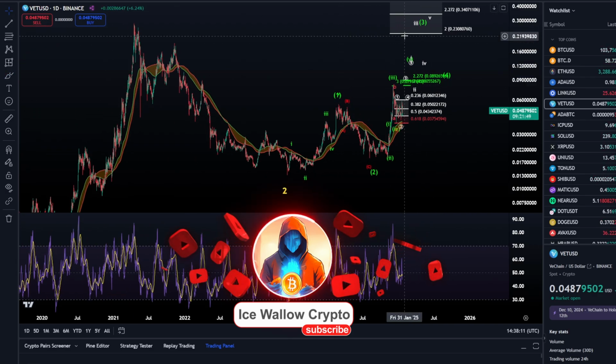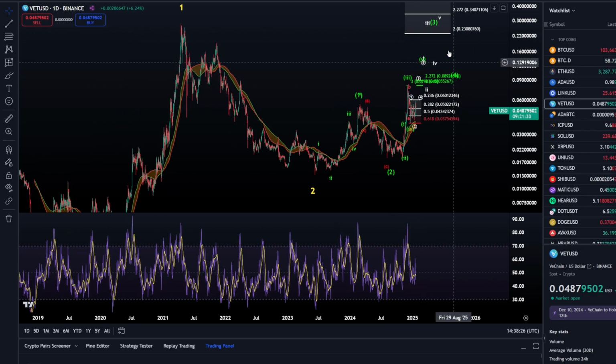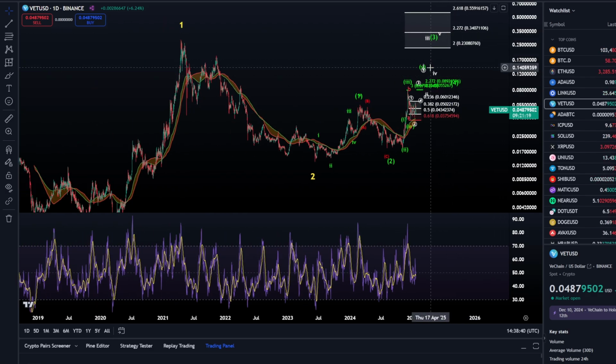You can obviously expect there to be a lot of resistance right here, because this is near the previous all-time highs. So we'll most likely get rejected here, and the third wave move to the upside should top by May of 2025. Now, why May of 2025? Well, because that happened in the previous cycle. Well, actually here we topped in April, but May is more possible because there's a thing that people say in crypto, and that is sell in May and go away.